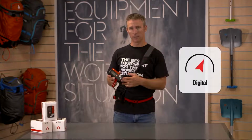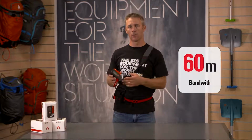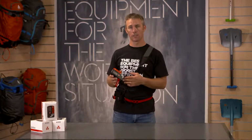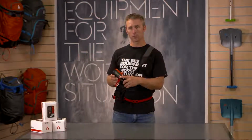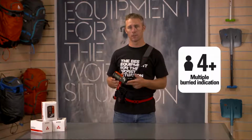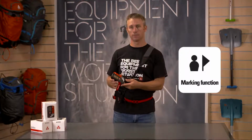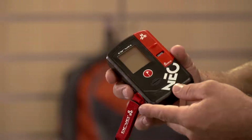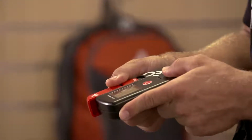It's a digital transceiver that has a huge 60-meter search range. Also, three antennas for the most accurate searching. It has a nice, clean, easy-to-use multiple victim icon to show you if there's one, two, three or more victims. And you can mark these victims simply by pressing the flag button. To go from transmit mode into search, simply push the slide out.